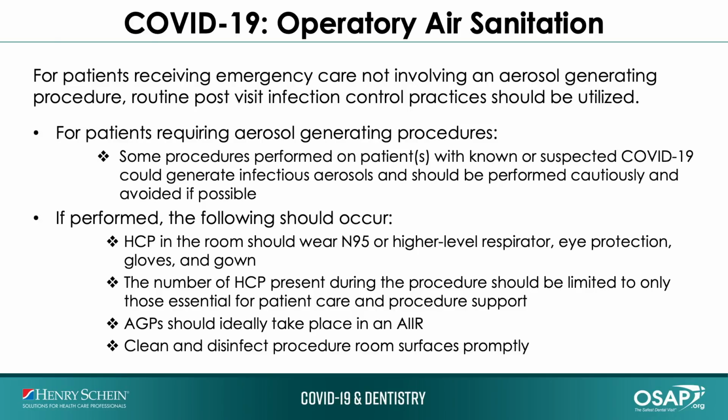This might not be the time you want to show residents or other faculty members or other dentists and your staff how you're doing certain procedures. You want to basically limit who's in there. If you can have an air exchange, which again is not typical in most dental settings, air exchanges can be quite helpful, and we are doing that in the new clinic. And then you need to clean and disinfect procedure room surfaces promptly. So clean them right away as described in environmental infection control. So follow your standard operating procedures.